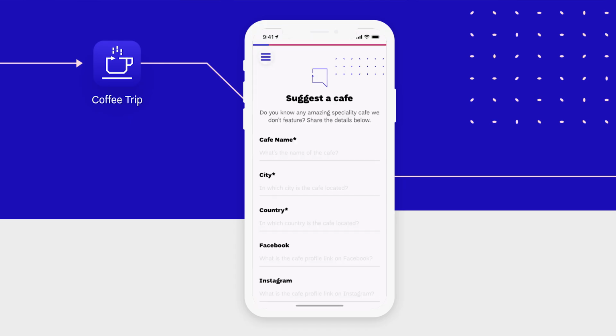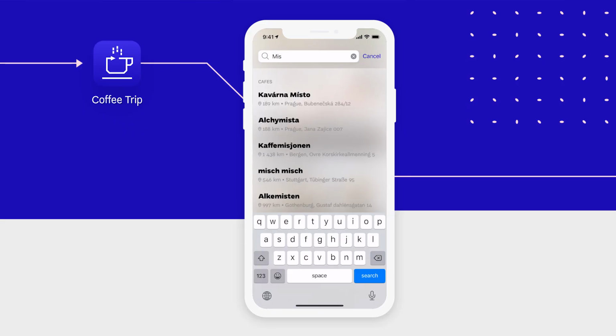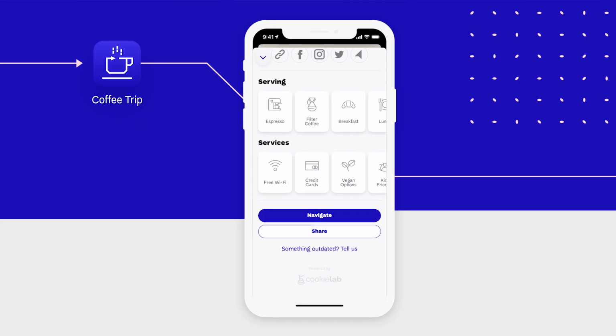Now, if you miss your favorite cafe in the app, you can go to the menu and submit a cafe to our database. A member of our team will collect the information, review the cafe and build a profile. Also, if you find any mistake in a cafe profile, you can send it over by clicking the something outdated link.